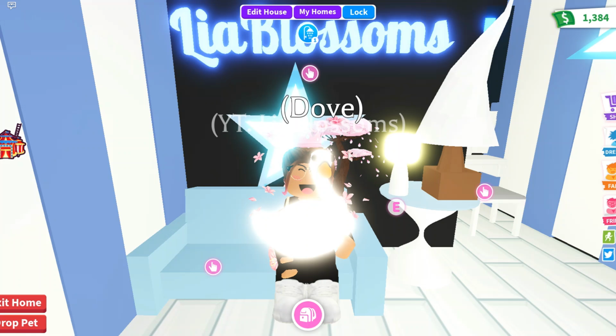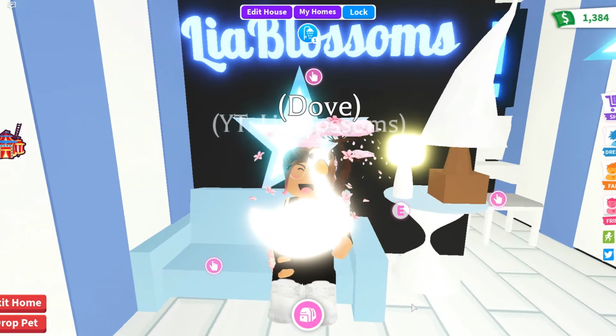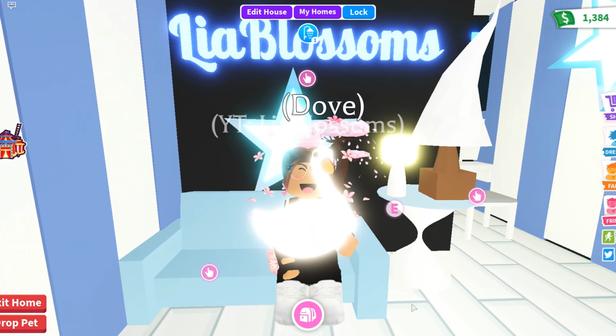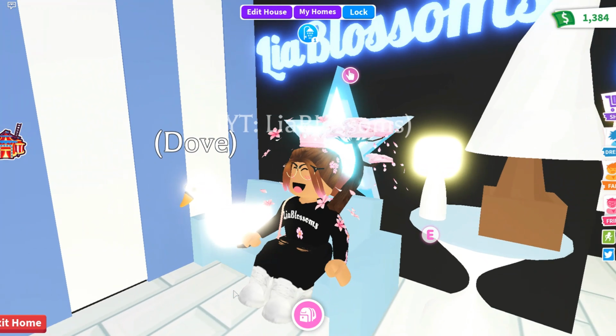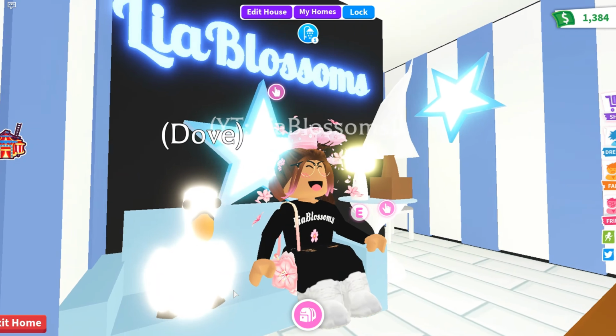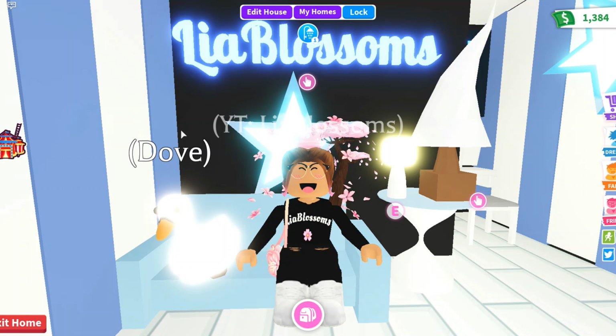Next we have the swan, and people call it dove because, I don't know why. I think it represents soap, or it just represents how glowy it is and things like that.